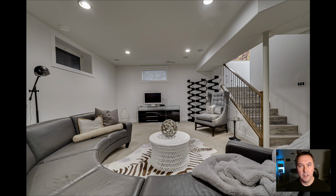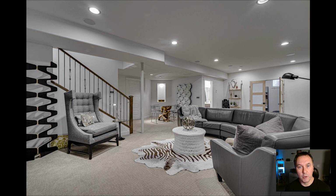So key in leading the viewer's mind into where we're going, I showed the stairs going down. You see the windows a little higher, so it tells the viewer, hey, we're going into the basement.